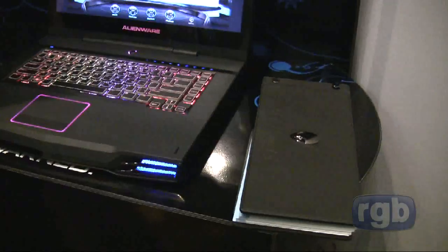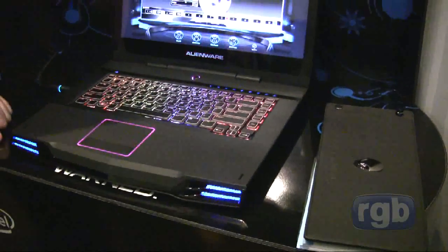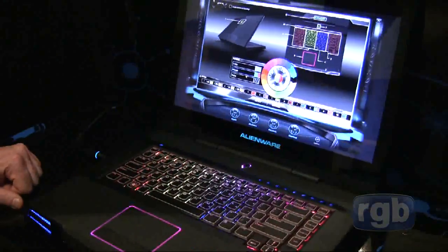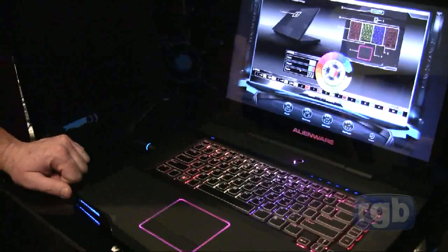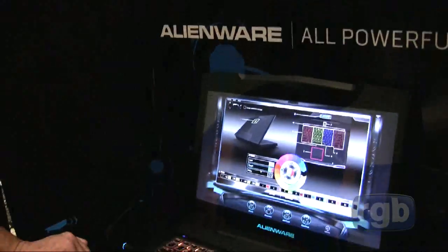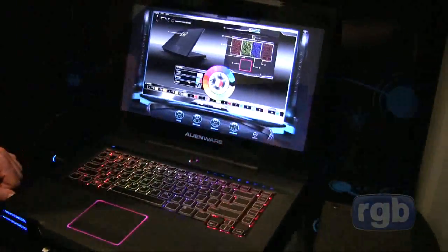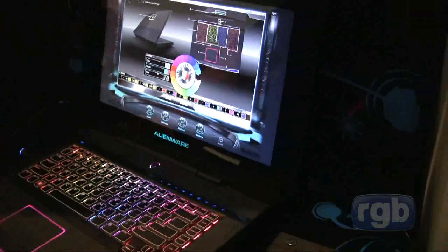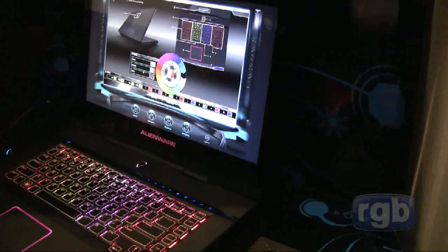And are the sound cards in these upgraded anyway? Upgradable? Wait, no, are they stock audio, or are they like upgraded audio? Let me confirm that. I can confirm that later if you want me to. So I guess after checking out these cool laptops, which I guess would be the king of the gaming laptops today on the market, they look pretty cool.